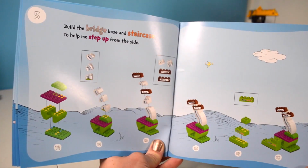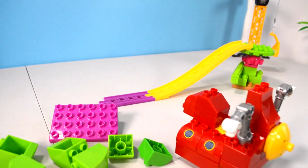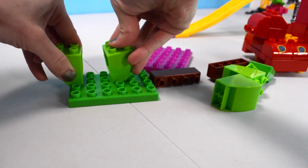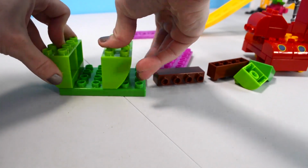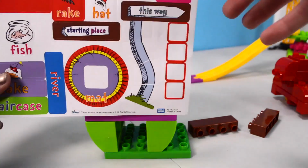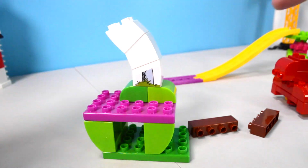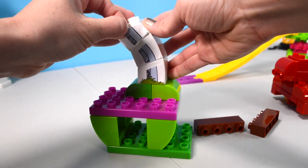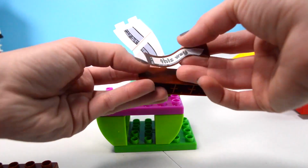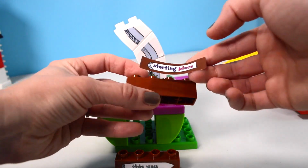Build the bridge base and staircase to help me set up from the side. Starting place this way. We need stickers for these white blocks. We'll start here at the bottom. Let's attach stickers to these two brown blocks. One will say this way, and the next one will say starting place.